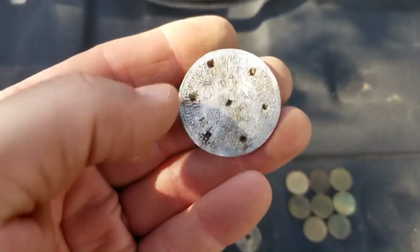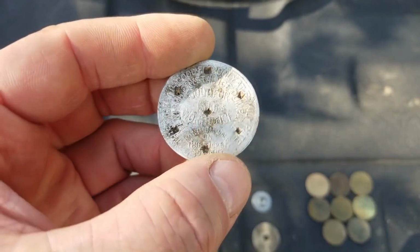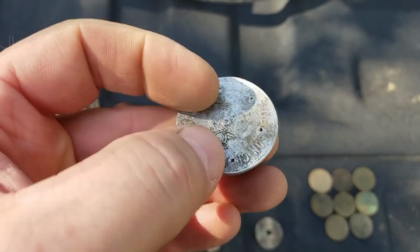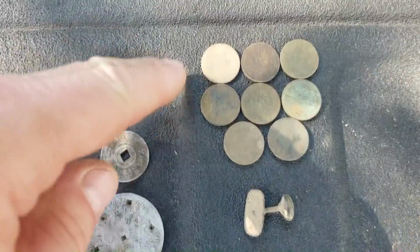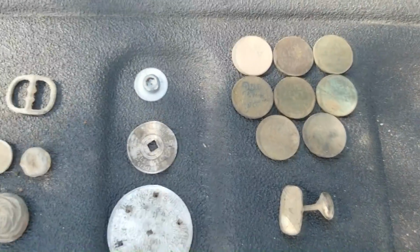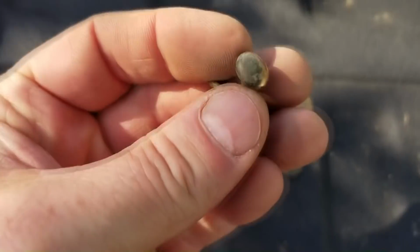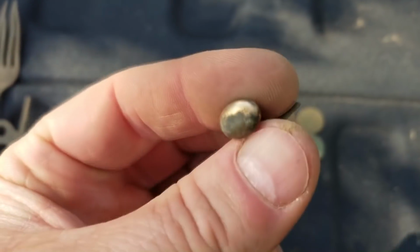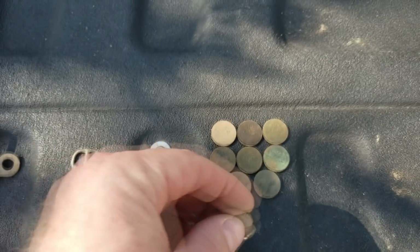I got a real good Denison Ice Company token, and you saw in the video the history on this one. I've got 3, 6, 8 wheat pennies. I don't really know what the oldest one is. I did get this little gold-plated cuff link. Still got a little bit of gold left on it. I was trying to find the other one, but I couldn't.